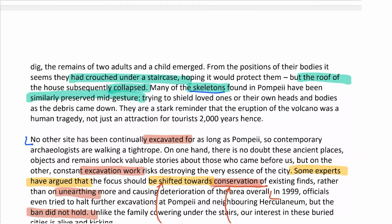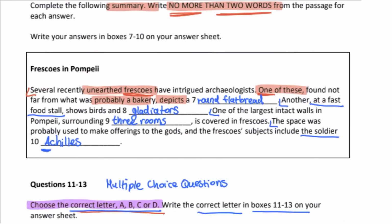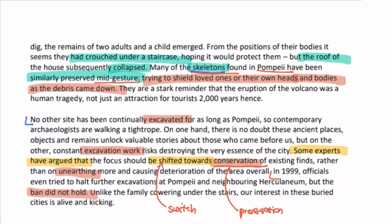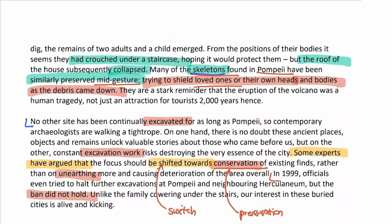The passage says that many of the skeletons found in Pompeii have been similarly preserved mid-gesture, trying to shield loved ones or their own heads and bodies as the debris came down. So here it says they have been preserved in active poses, trying to defend themselves and their families from the ash. This is paraphrasing. Families means loved ones. This is what the passage says here. Loved ones. They try to shield loved ones or their own heads and bodies.